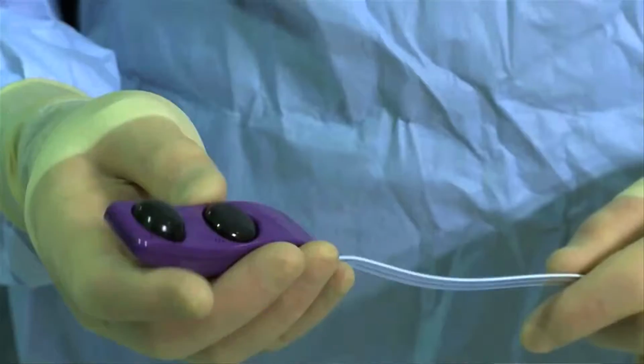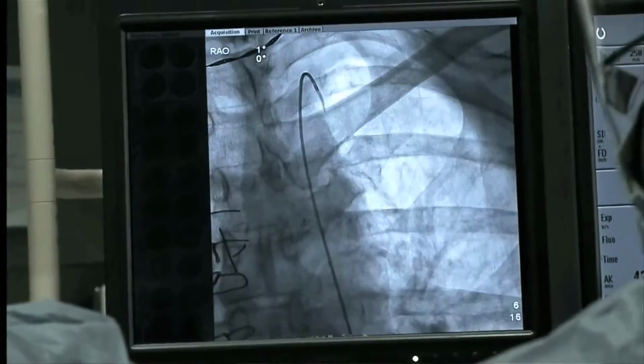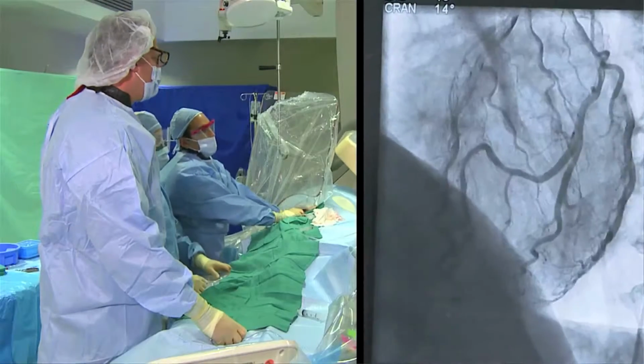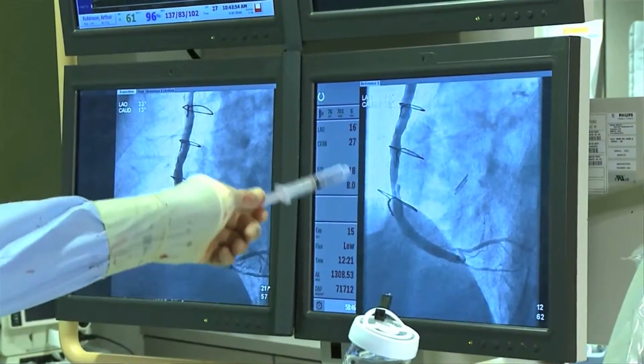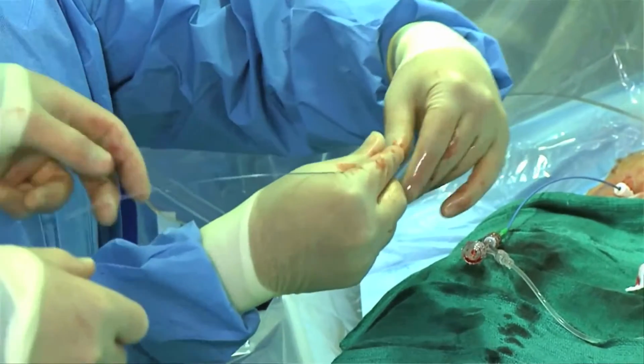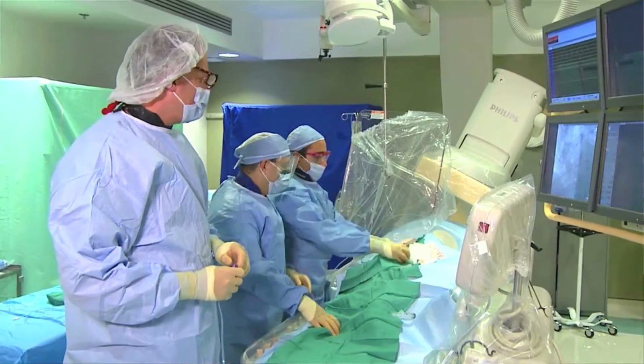We've automated the process of injecting dye into the vascular system. That allows physicians to visualize anatomies in order to do therapeutic solutions. Since 1998, we've performed over 10 million procedures. Our key customers are the physicians and clinical technicians that use our product on a day-in and day-out basis.